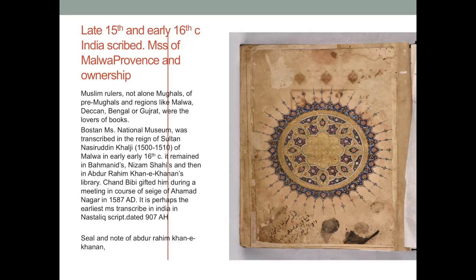places of scribe is Mandu in Malwa, which was the capital at that time of these Malwa Khaljis, in fact. So this shows that a variety of the manuscripts in Indian collection tells us the history of the various scripts started within India, in fact.